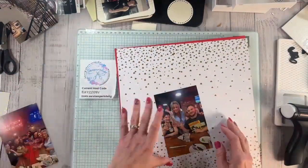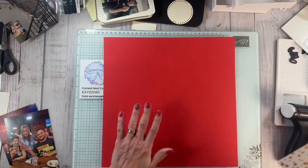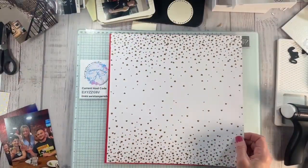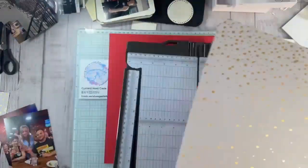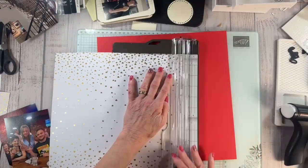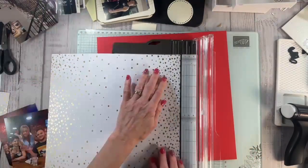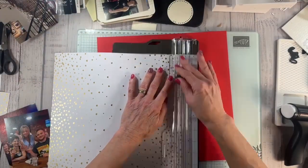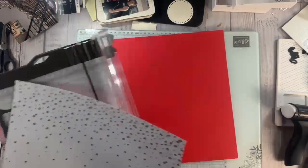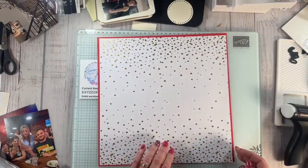This was the last night, and I am using some Poppy Parade, and this is also our celebration paper. Adorn Me. And I just thought this would work great because it's got the hearts on it. It's got a little bit of glitter. So I am going to go ahead and glue that down. Let's do this one first. I'm going to add that right there.